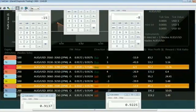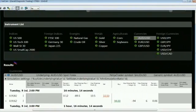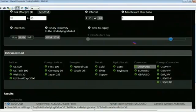Right there. And for a strangle, you'll go to the binaries here at the top. And then you're going to choose, like, Aussie dollar. And you probably want to narrow down your time. So let's say you're probably going to have to choose the 11 o'clock expiration binaries on a 9:30 report. Okay? So if you're getting in at 9, you probably need to be at 2 hours.